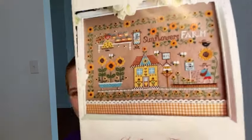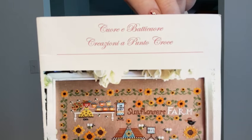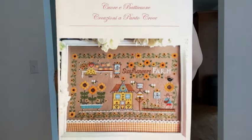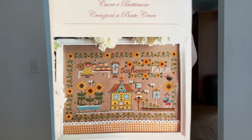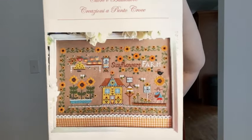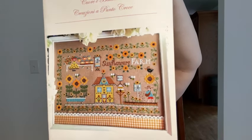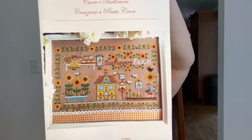And the next one is Sunflower Farms, and this is by Corey Batacorey, which I'm probably butchering like I do every week, but I'll show it to you so you can see it. And this is Sunflower Farms. And they do have a lot of these that are similar. They have like the Lavender Farm and a couple others. I can't recall all the names of them, but I did get it at 1-2-3 Stitch.